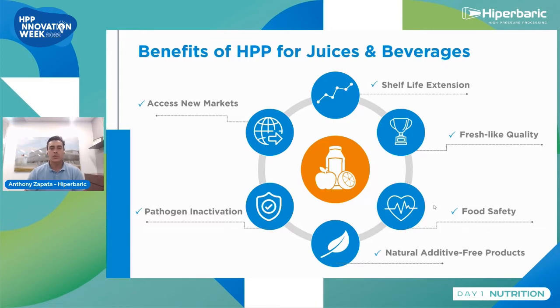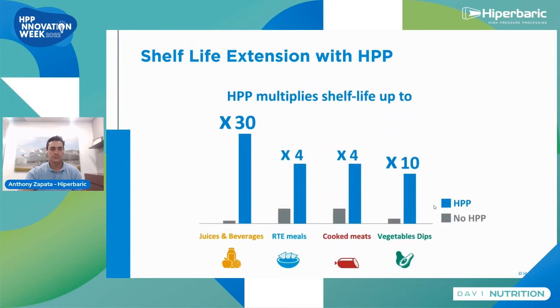In addition to fresh-like quality, you have shelf life extension. The shelf life extension allows you to scale your product and access new markets. And lastly, HPP helps you produce a clean label. Since you're already receiving the shelf life extension benefit, there's no need to use chemicals or any harsh ingredients that are commonly used to extend the shelf life of products.